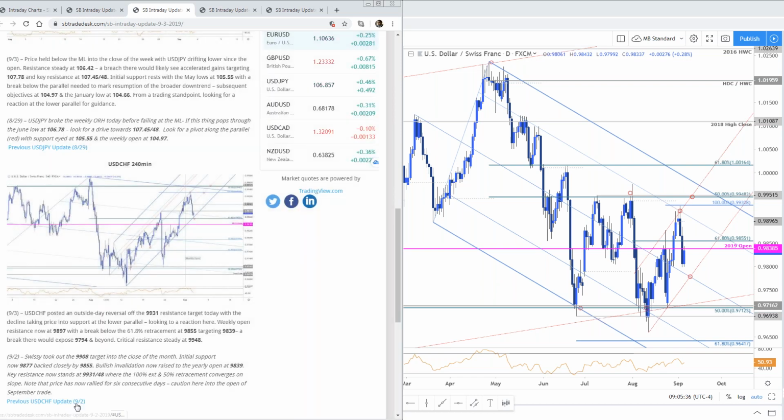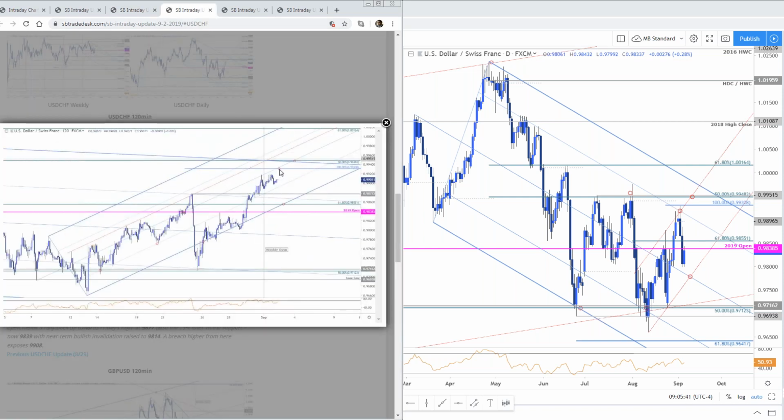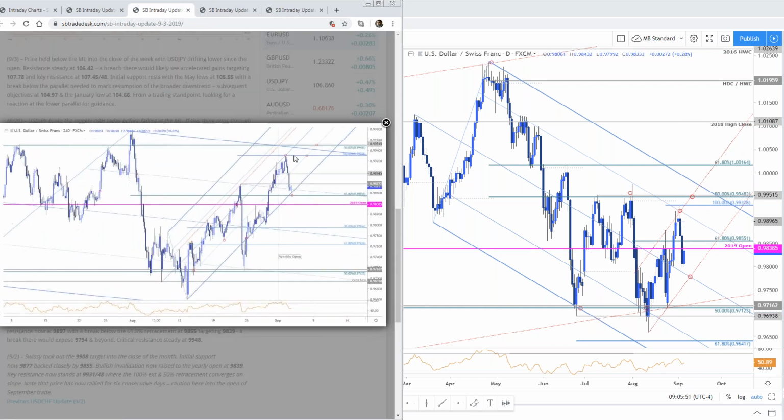And I think the last time we updated this was right at the start of the week. There was the 100% extension, the convergence on that median line. Good spot to look. 99.30, 99.48, both major key levels of resistance. Well, 99.30 caught it. There was the reversal and breakdown.